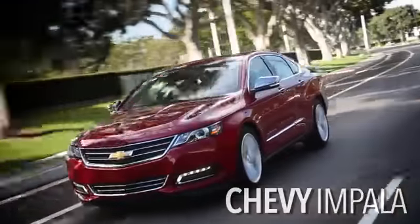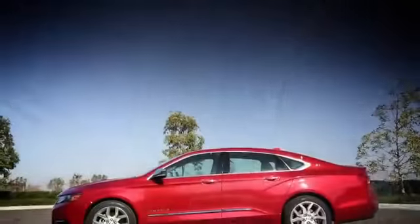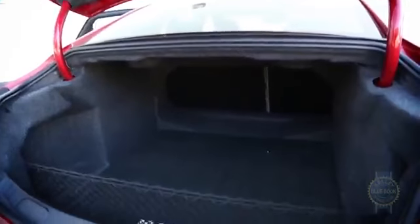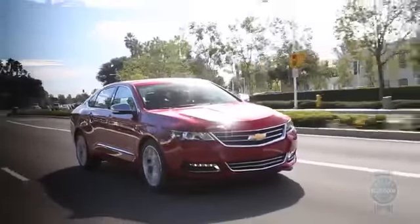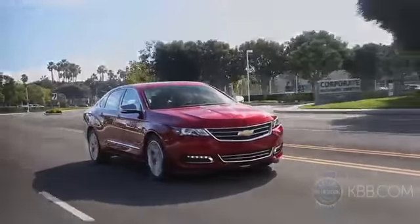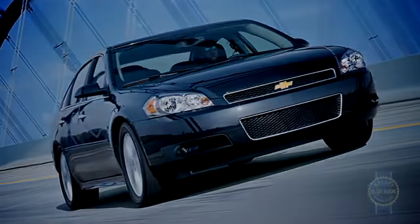Finally, we have the Chevrolet Impala. As the lone full-size sedan among our standouts, the Chevy Impala impressed with a spacious cabin, vast trunk, strong value, pleasing ride and handling, and a surplus of style. It speaks well of Chevrolet that the Impala is included among our standouts. Just a few years ago, the previous Impala certainly wouldn't have made the cut.